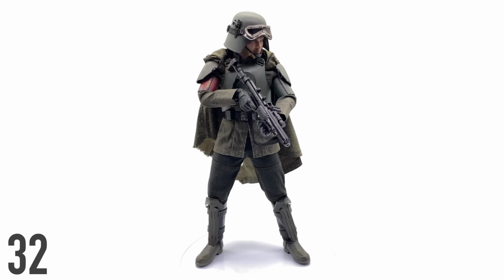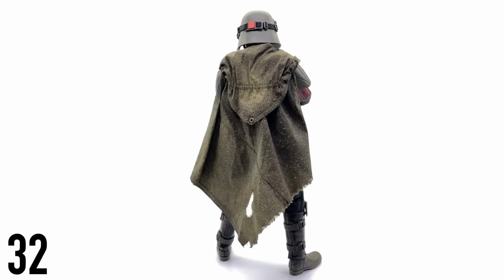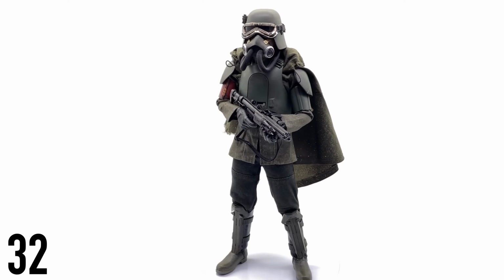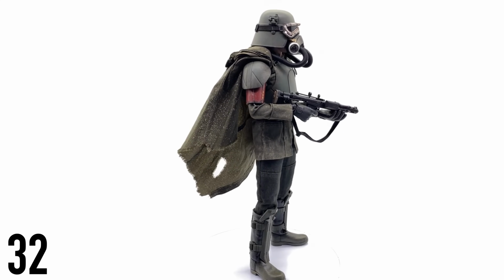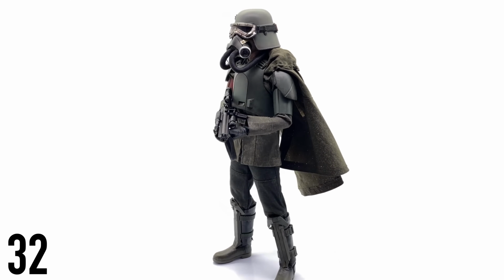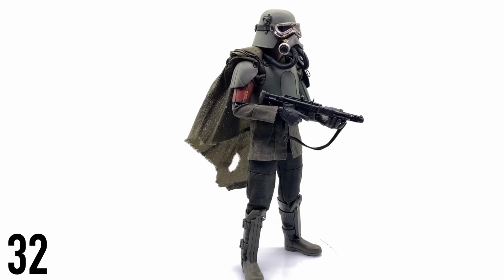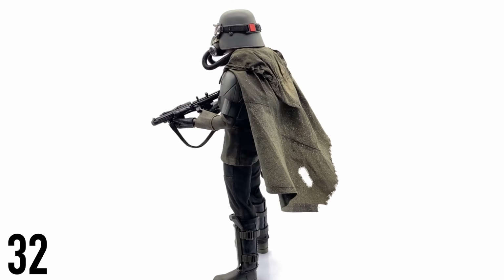Next up, we have the Mud Trooper version of young Han Solo, but the reason he sits slightly higher than the regular version of Solo is that this guy can be just a regular Imperial Mud Trooper on the shelf. You don't have to have him with the Alden Ehrenreich head sculpt exposed. In fact, I personally do have it fully masked, so if you do want to add another trooper to your Imperial shelf, you don't actually have to have this guy displayed as Han Solo.